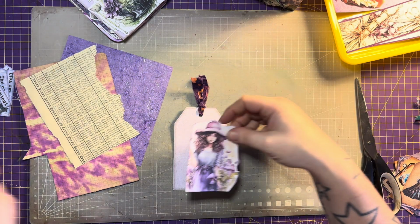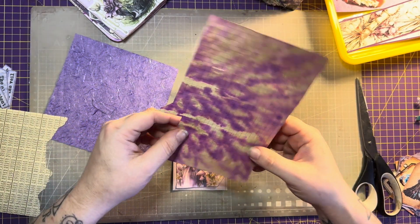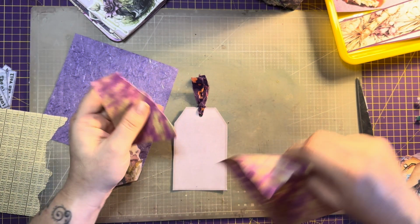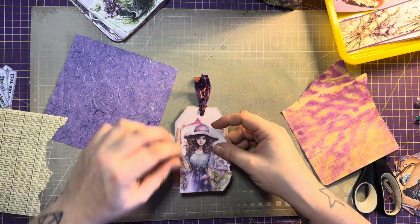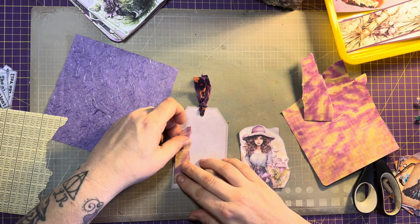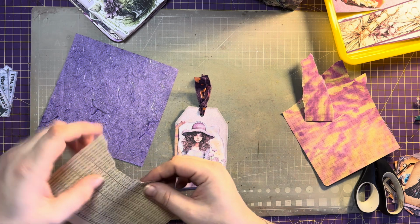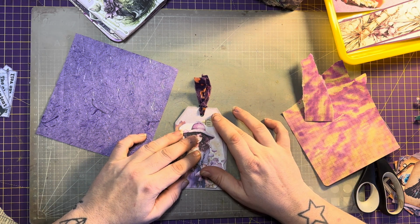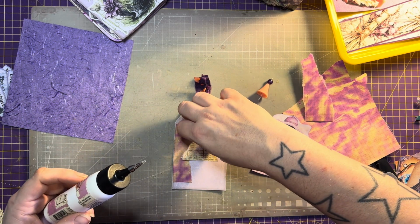So I know I want that one on there. I'm thinking I probably want some of this in the background, just to add a little bit more interest, more than anything.